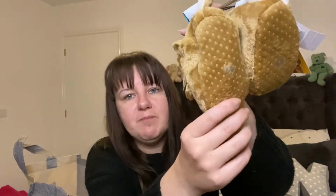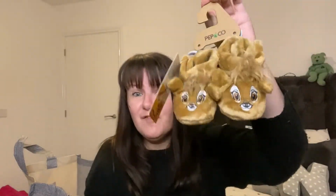I thought these were so cute. I've got a little rubber bit at the bottom. For £4, I thought these were super cute. I had to get these, and they're quite versatile because they are literally like a little Bambi, so this could be a boy or a girl. So I adored these.